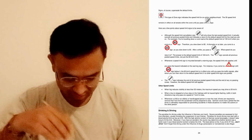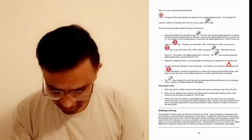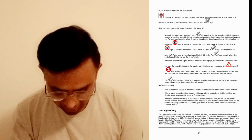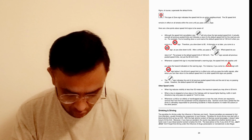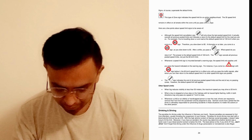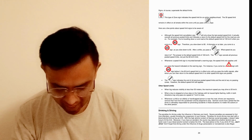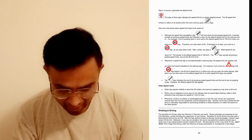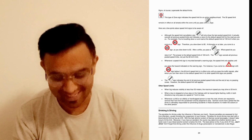The circle and cross signs indicate the end of all previous posted speed limits and the end of any no passing zone. However, the default speed limit still applies. Other speed limits. When fog reduces visibility to less than 50 meters, the maximum speed you may drive is 50 km per hour. When a bus is stopped at a bus stop on the highway with hazard lights flashing, the traffic in both directions may only pass at the speed of 7 km per hour or less.